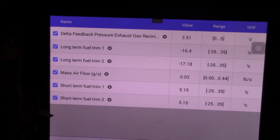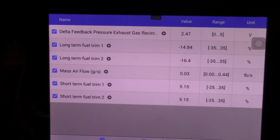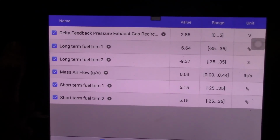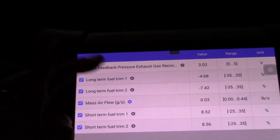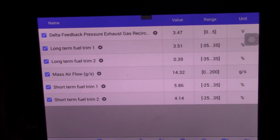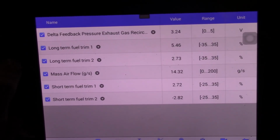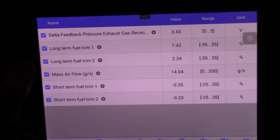All right, so hopefully you guys can see this. I am rich, extremely rich on this truck. Minus 15, minus 18, minus 6, minus 9. I'm all over the place. My mass air, this is a useless PID. Looking at it like that, that's a little better. Grams per second. We are at 14 grams per second on this truck. We are all over the place with the fuel trims now we're trying to correct.